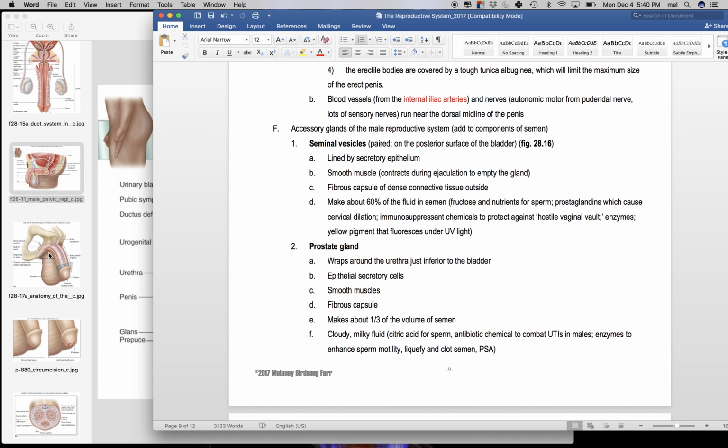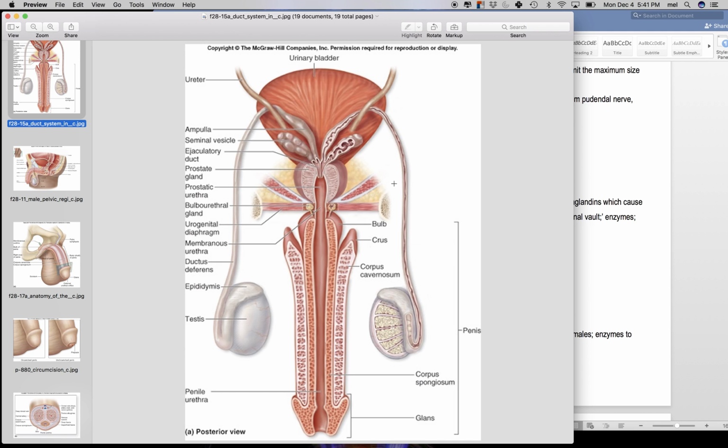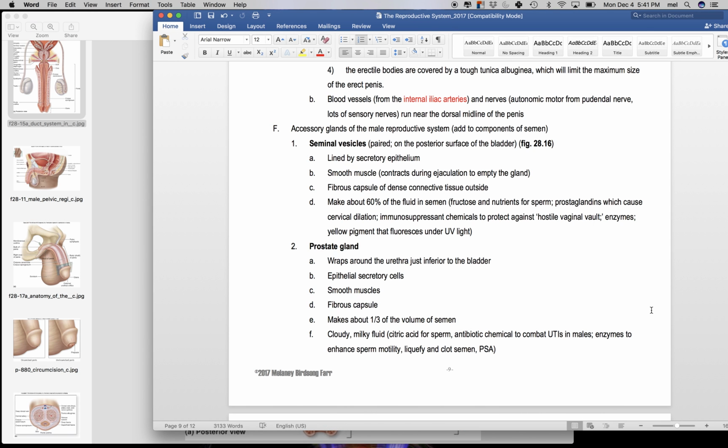So what comes from the prostate gland? Prostate gland is here or here, okay? And it also has smooth muscle in the wall. It has secretory cells. It's, remember, just inferior to the bladder, wrapping around the urethra.